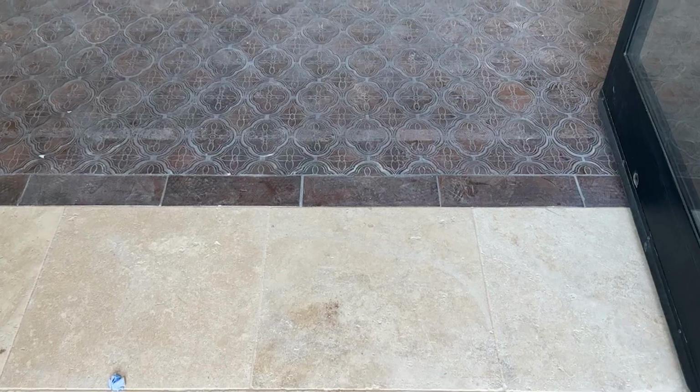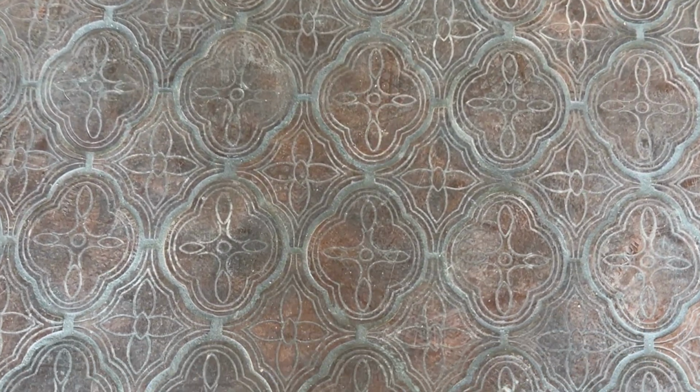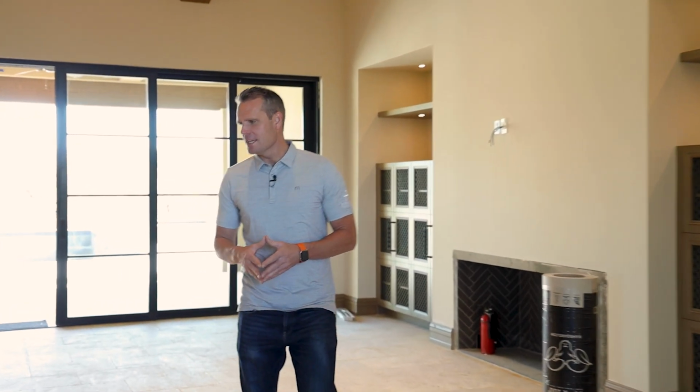But again, as we come on in, one of our favorite details here is we have this tile inlay. So again, think of it like a 3D tile, but essentially this tile has some texture to it, right? So as you're walking on in, you can feel that. Again, it's not a trip hazard because it's not a huge 3D detail, but essentially there's some movement there on that entry inlay.